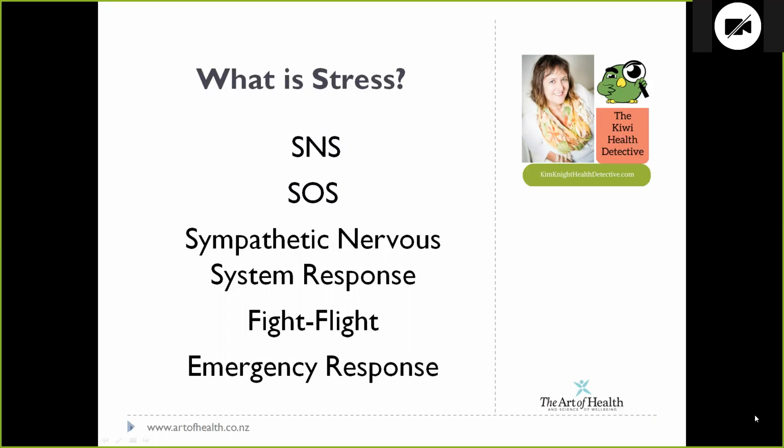But we're not designed to live in that response. And what is happening today in our Western society is that a lot of people are stuck in this response, but they don't realize they are. And it creates a lot of problems later down the track. And I can speak personally from this. So the SNS, or the SOS as I like to call it, is the sympathetic nervous system response going into the fight-flight emergency response, in order to deal with the real danger or the perceived danger.